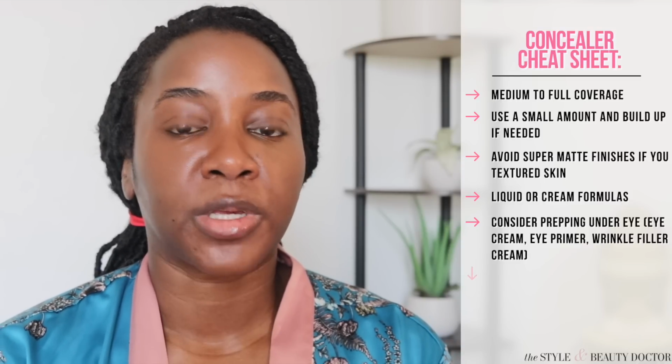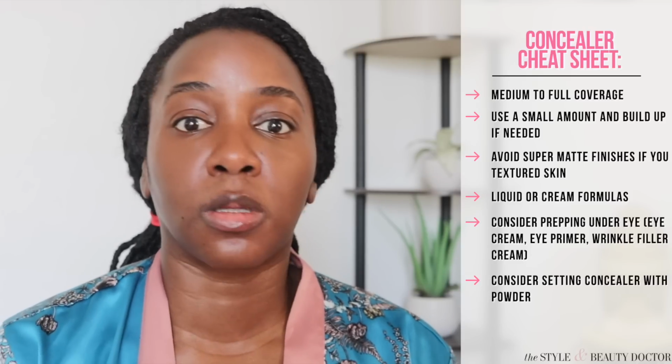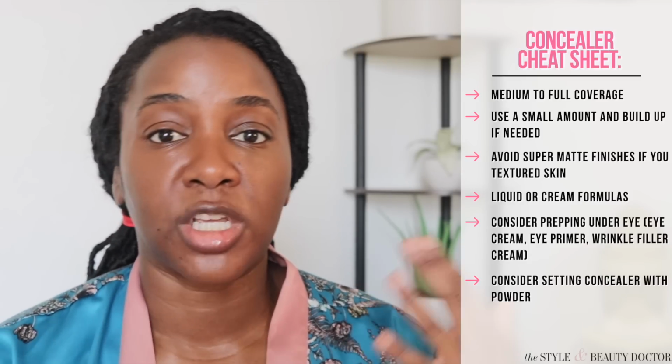Now, you might be thinking to yourself, okay, that looks good, I love the finish, but I would set your concealer with a little powder, because what happens is you go on throughout your day, you sweat, you produce oil, you know, the elements. It's not going to look like this all throughout the day. So I would set it with some powder to keep it put so that it's less likely to transfer and less likely to budge and move around.